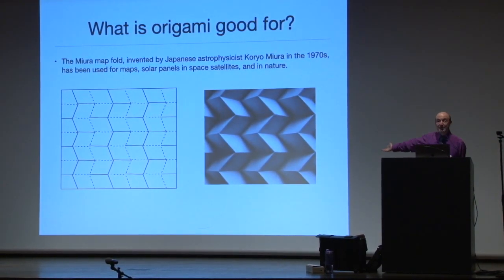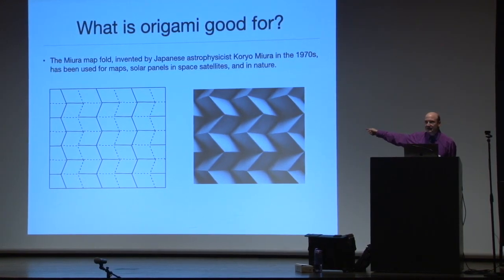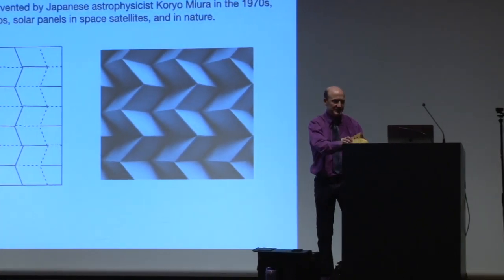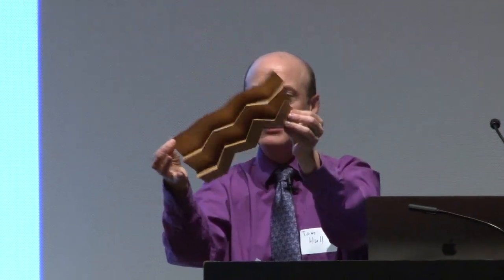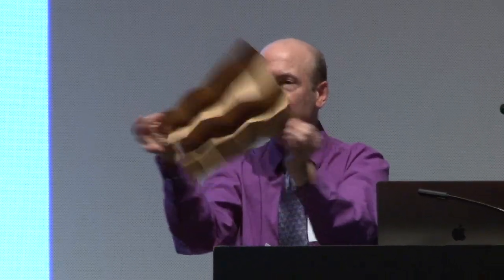It's an origami tessellation of parallelograms, with a carefully constructed sequence of mountains and valleys. Let me show you what it looks like. I have a couple of them here. This one is just to show you. It's parallelograms, and it folds and unfolds really, really easily. It's very fluid. It doesn't catch on itself at all, even if you try. And you can get really big with it.